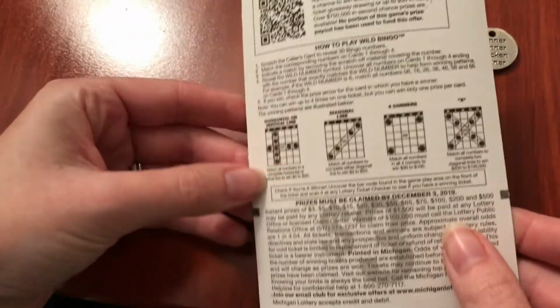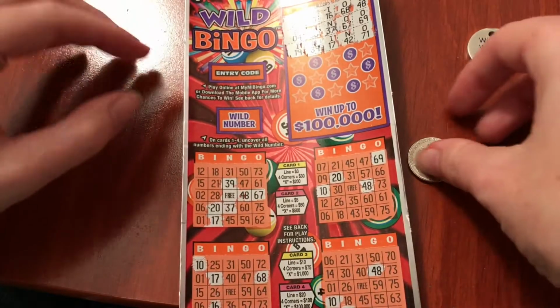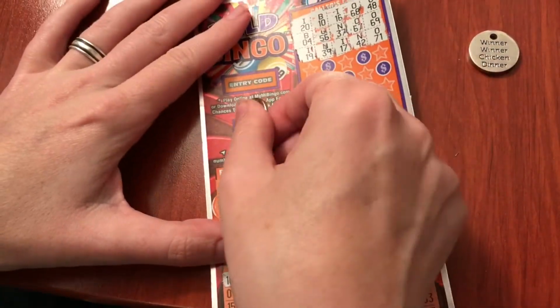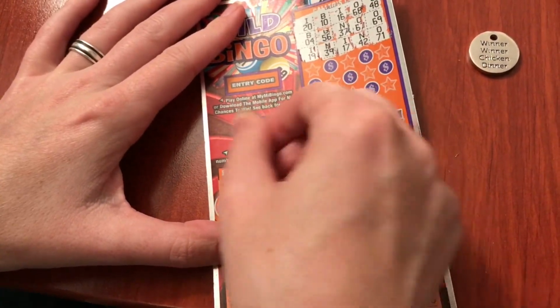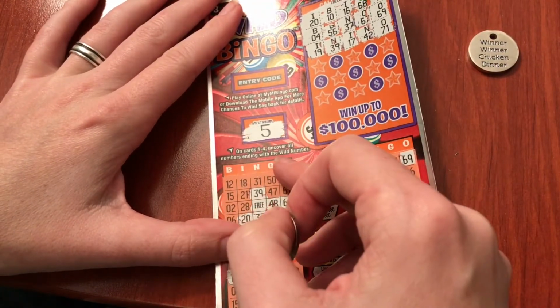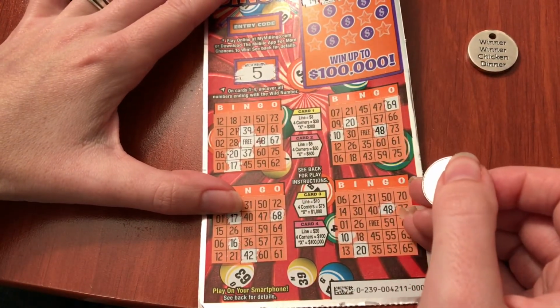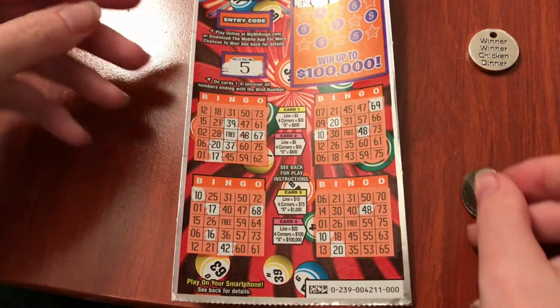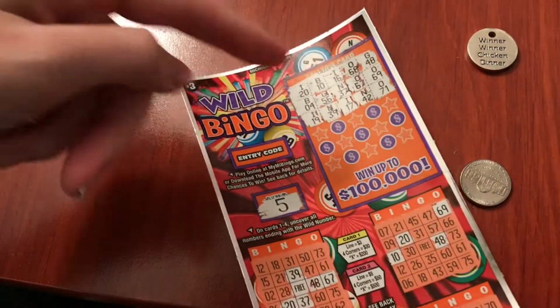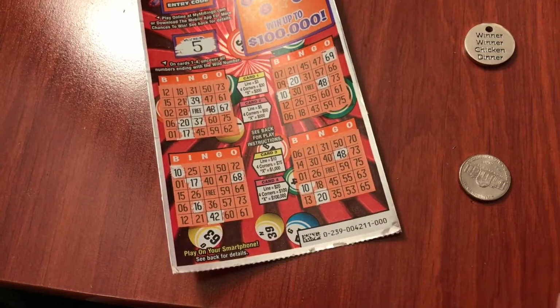Nothing too interesting so far. The way we can win on this is the lines, diagonally, four corners, or an X. And this wild number, I don't really get this just yet. Let's see what it looks like. Five. Okay, it says uncover all numbers ending with the wild number. Oh, okay, so I'm guessing 75 would be something to uncover. Okay, well, we'll do that at the end. So I have about half the numbers scratched, and I'm going to do some more, and I'll come right back.